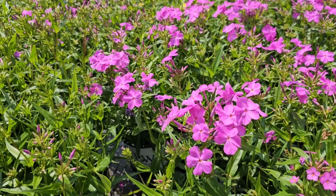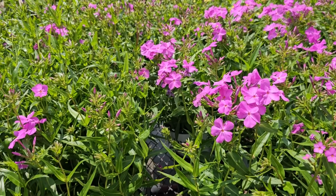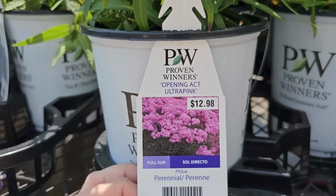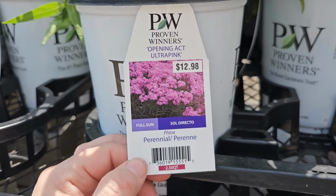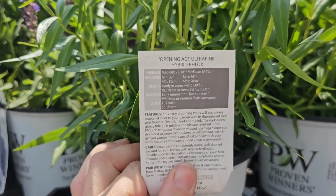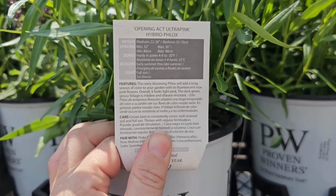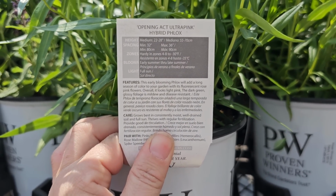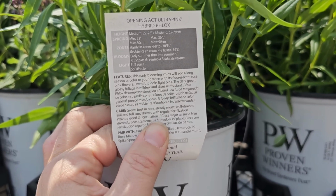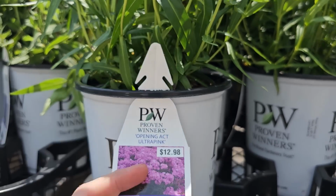Some really pretty and bright phlox. This is also a Proven Winners plant. And it is the Opening Act Ultra Pink. The Opening Act Ultra Pink is a full sun perennial phlox, $12.98. And let's see, it gets 22 to 28 inches in height, needs 32-inch spacing, hardy in zones 4 through 8 or down to negative 30 degrees Fahrenheit, and it blooms early summer through late summer.